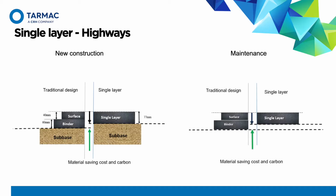So let's start with what we mean by single-layer asphalt. Basically, it is an asphalt that is designed to have the structural load-bearing properties of a binder course and the durability and texture of a surface course.